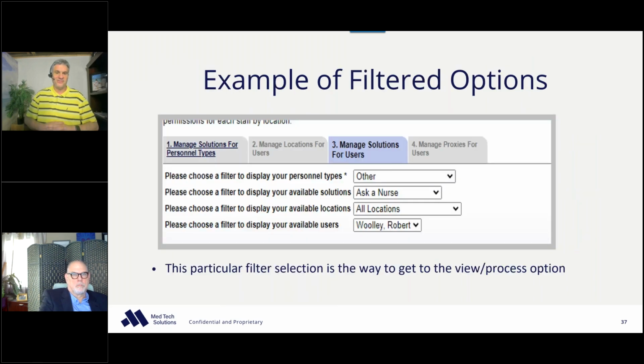I'll show you how to drill down further. So in this screenshot here, you can see that I still have my personnel type of other, but for my available solution, I have chosen the specific one that I'm working with, which is Ask a Nurse. And for my locations, I can leave it at all locations. And then for this example, I've just picked me, but you can do multiples at a time. Just for simplicity, I'm just choosing myself.